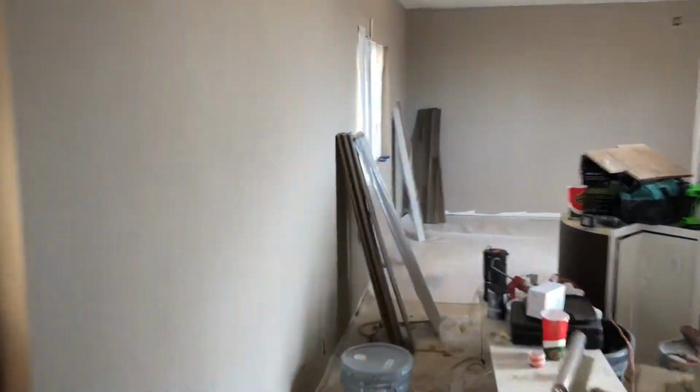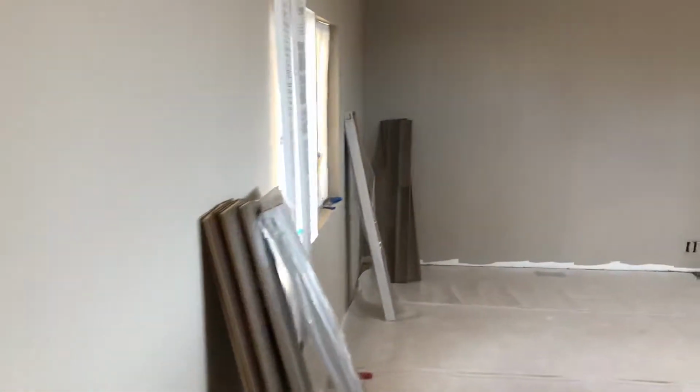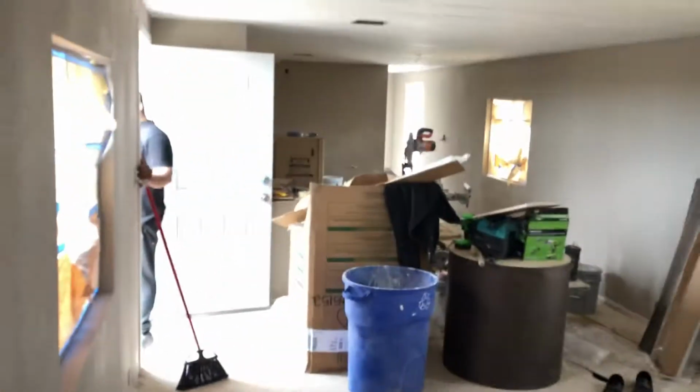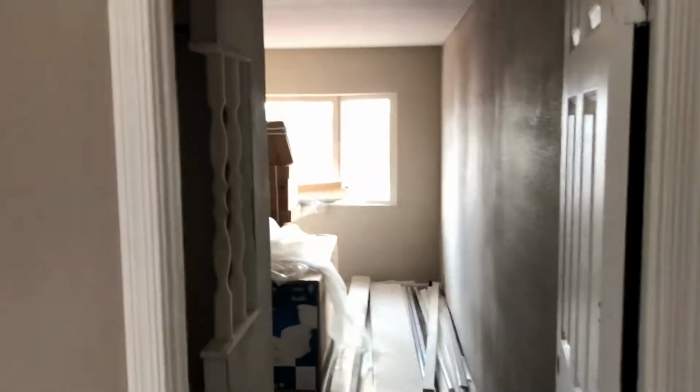So we're gonna move on to the living room area. You guys can already see the living room. All right, now let's move on to the master bedroom. Look at that nice flooring. It's gonna be all throughout the mobile home.